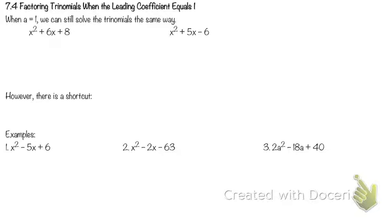Wednesdays we wear pink, the 7th of April. You guys will be able to factor trinomials when A equals 1, section 7.4. We are finishing up section 7.4 today. We started it last class, last week, before our little break around Easter.